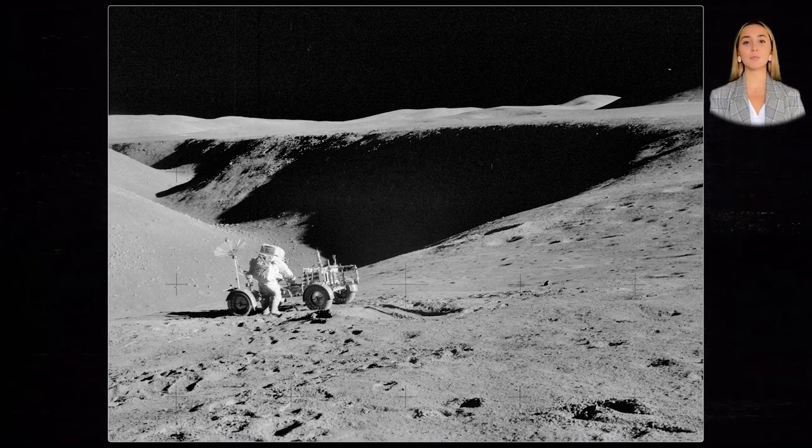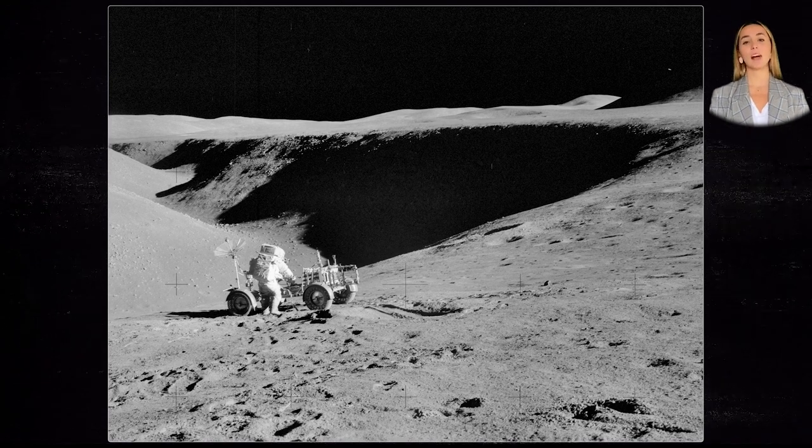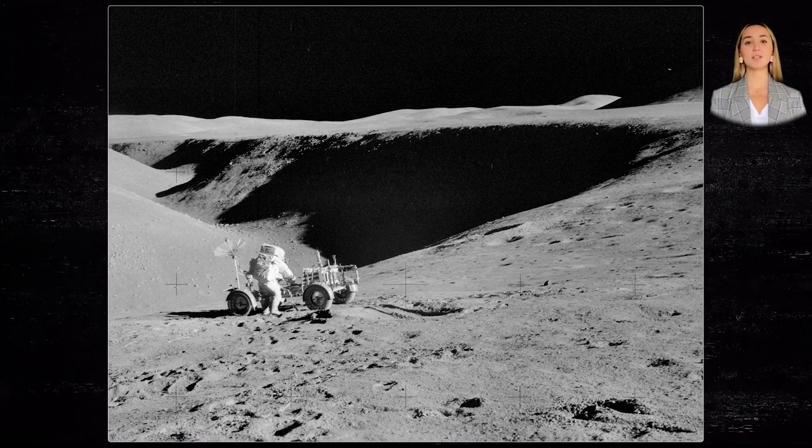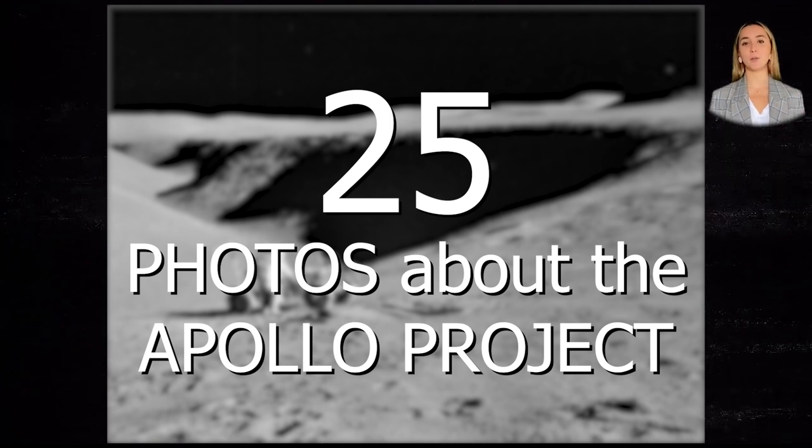Look at this photo, does it ring a bell? It is one of the most pictorial photographs of the arrival of humans to the moon. How interesting, isn't it? Stay for this video of 25 photos about the Apollo project to learn more. Let's get started.